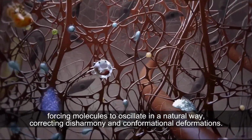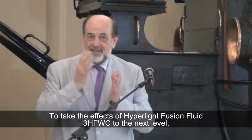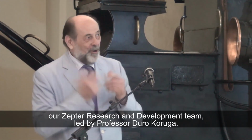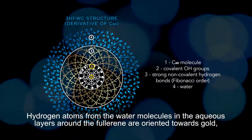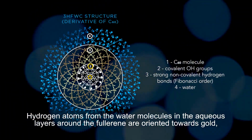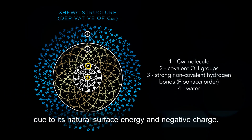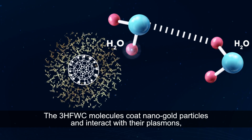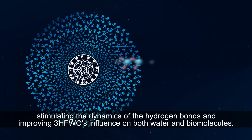disharmony and conformational deformations. To take the effects of Hyperlight Fusion Fluid 3HFWC to the next level, our Zepter research and development team, led by Professor Juro Koruga, has formulated a new substance with nanogold particles. Hydrogen atoms from the water molecules in the aqueous layers around the fullerene are oriented towards gold, due to its natural surface energy and negative charge. The 3HFWC molecules coat nanogold particles and interact with their plasmons, stimulating the dynamics of the hydrogen bonds and improving 3HFWC's influence on both water and biomolecules.